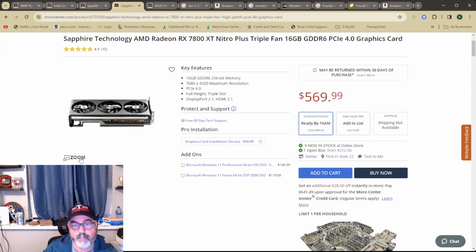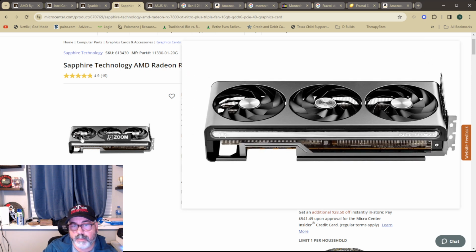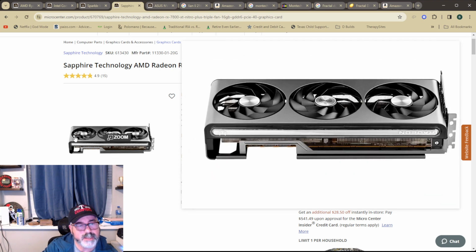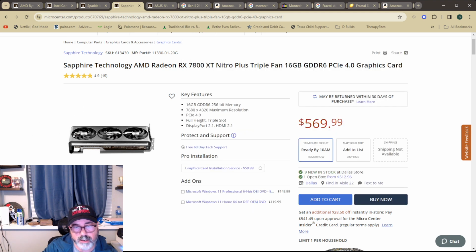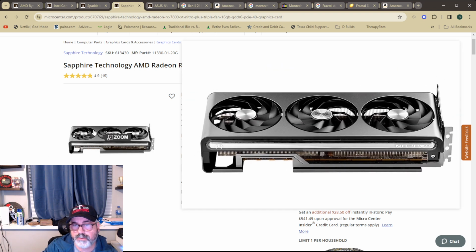Next thing, 7800 XT, good card. Released for that mid-range pricing. Again, not bad. I was a little bit surprised that I would recommend the 7800 XT and by extension the 7700 XT. I think the prices on these after the new year are going to drop significantly, though. I would keep an eye on these. They're decent cards, and this Sapphire, their coolers are just great.